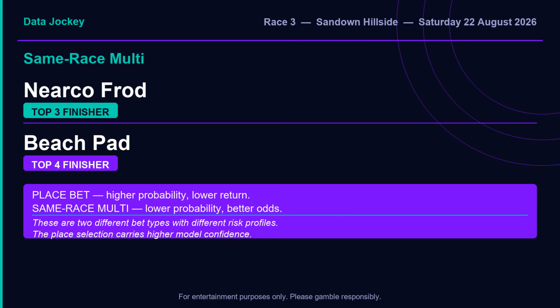Nearco Frode on its own as a place selection is the safer, higher probability play. The model's confidence is strongest there, and while the return is more modest, the chance of it landing is better. That is the model's core view on this race. The same race multi asks for more. Both Nearco Frode in top 3 and Beach Pad in the top 4 need to land together, which lowers the overall probability but lifts the potential return considerably.